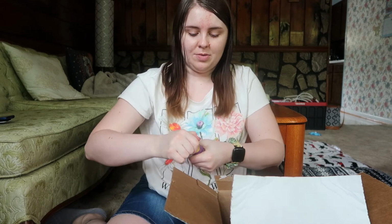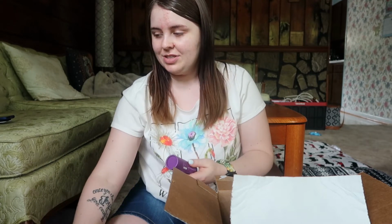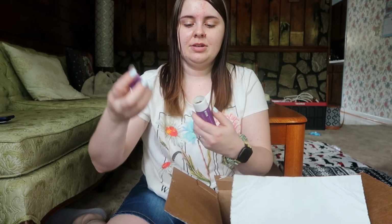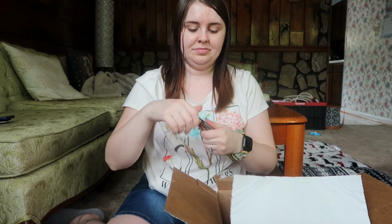So I really want to smell this. I've never gotten this one before. I'm really excited. So you just take off the little sticker. It comes in this little case. That's what it looks like. Oh, it smells so good.